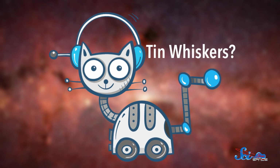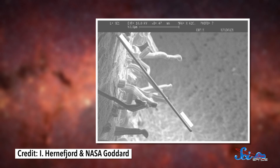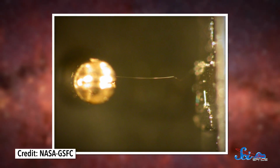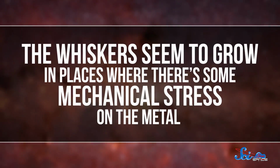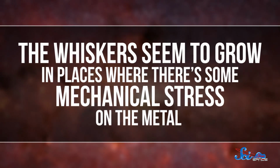See, metals with low melting points like tin, zinc, and cadmium can spontaneously sprout microscopic whiskers, little threads of metal that can extend for several millimeters, like creeping vines. Scientists still aren't really sure why they happen, but the whiskers seem to grow in places where there's some mechanical stress on the metal, say if it's compressed a tiny bit.